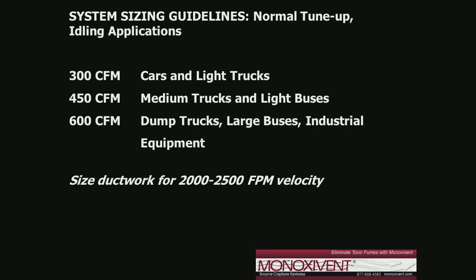And the conveying velocity is recommended to be 2,500 feet per minute from the Industrial Ventilation Guidebook, and that's what it takes to capture this particulate, keep it in the airstream, and convey it to the end point, whether it's outside or to a dust collector or a scrubber or whatever. We want to make sure that that particulate stays in the airstream, and that's the velocity that's going to be needed to be able to do that.